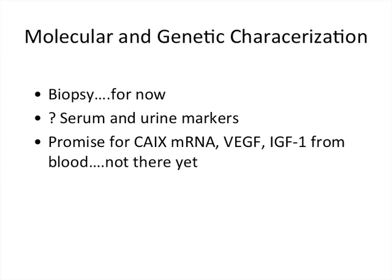However, we're not there yet, as only a few promising reports about potential markers in peripheral blood, such as carbonic anhydrase 9, messenger RNA, vascular endothelial growth factor, and insulin-like growth factor 1 are available, and the literature on urinary markers is minimal. Fortunately, the data on the diagnostic and prognostic accuracy of tumor markers from tissue is encouraging, although most of the evidence comes from studies performed on whole tumor specimens, not biopsy specimens.